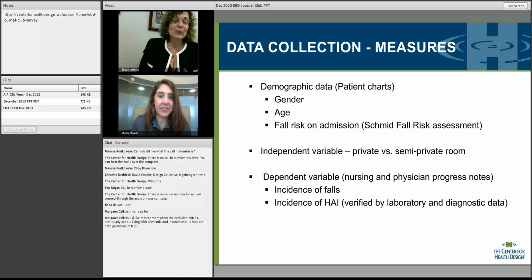So I looked for gender, I looked for age, and I looked for their fall risk on admission. We captured that data using the Schmid Fall Risk Assessment Tool, which was actually an older tool even at the time, but that's what we were currently using, so that's what I kept with at that point. It worked for this study.